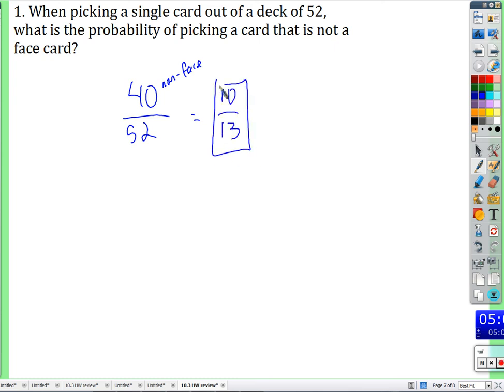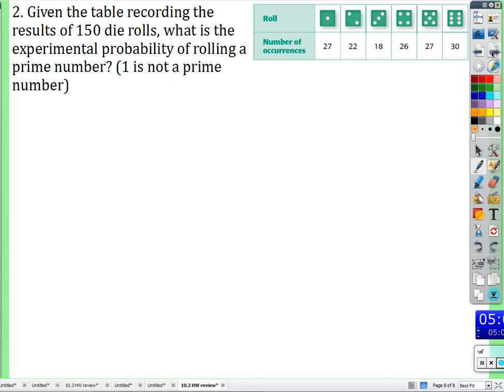Which isn't surprising because how many cards are in each suit? 13. And how many cards are not face cards in a suit? 10. 10 out of 13. So it's the same as the ratio in each suit. There's 10 that are not face cards, there are 13 in each suit.